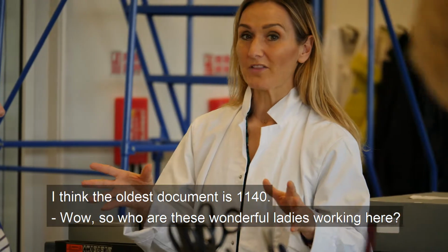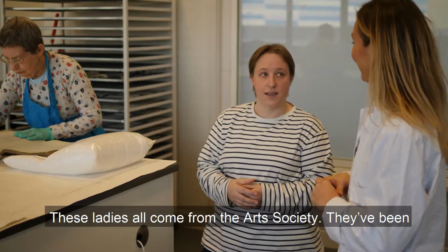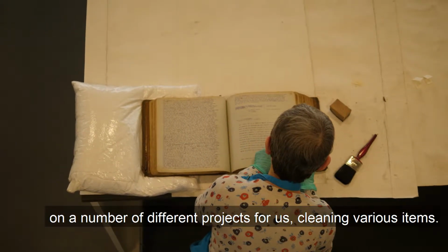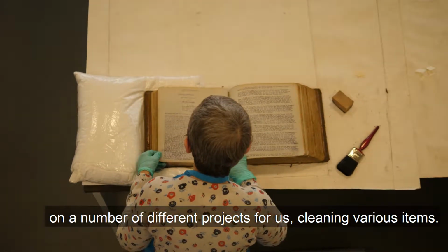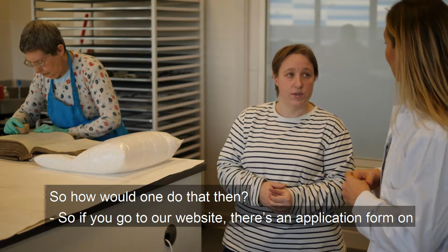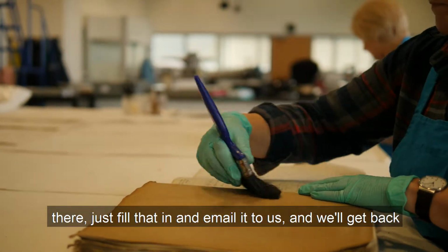Wow. So who are these wonderful ladies working here? So these ladies all come from the Art Society. They've been with us for 3.5 years now, and they've worked on a number of different projects for us, cleaning various items. So how would one do that then? So if you go to our website, there's an application form on there. Just fill that in and email it to us, and we'll get back to you.